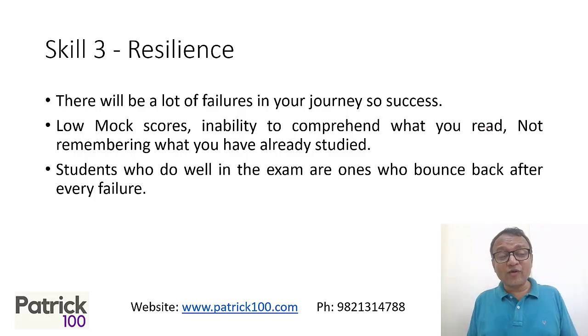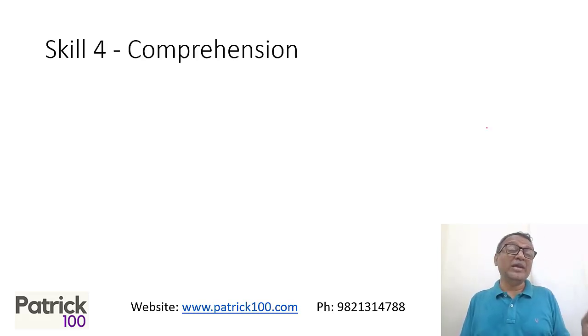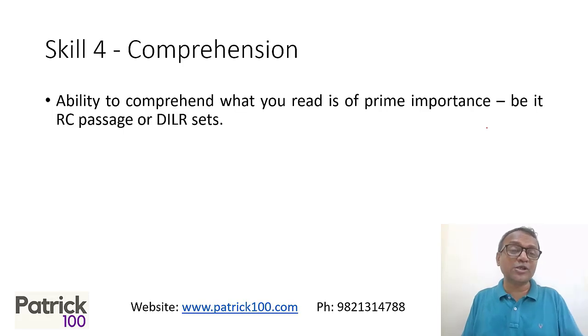But how you react to the failure will make a difference between a success or a defeat. Next is comprehension. You need to be able to comprehend things. I mean, if you look at your verbal section, it's all about ability to comprehend what you read. As a manager, you will have to do that. Not only passages, but maybe graphs, charts. You need to comprehend whatever you see.